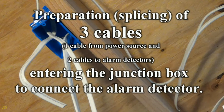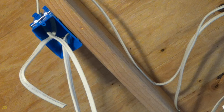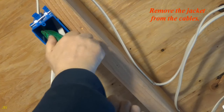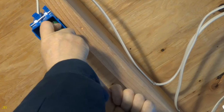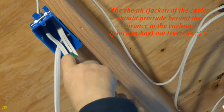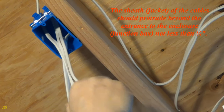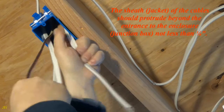Preparation, splicing, of 3 cables, 1 cable from power source and 2 cables to alarm detectors, entering the junction box to connect the alarm detector. Remove the jacket from the cables. The sheath, jacket, of the cables should protrude beyond the entrance to the enclosure, junction box, not less than 1/4 inch.